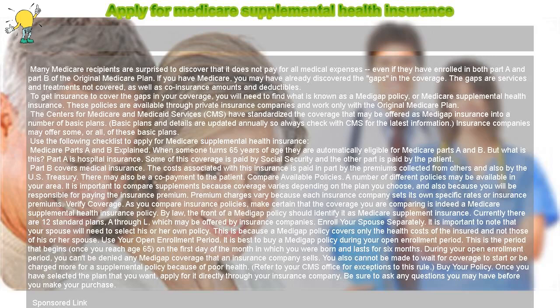Apply for Medicare supplemental health insurance. Many Medicare recipients are surprised to discover that it does not pay for all medical expenses even if they have enrolled in both Part A and Part B of the original Medicare plan. If you have Medicare, you may have already discovered the gaps in the coverage. The gaps are services and treatments not covered, as well as co-insurance amounts and deductibles.